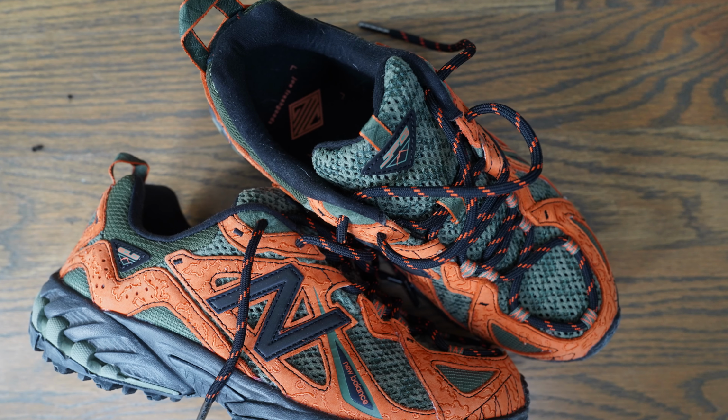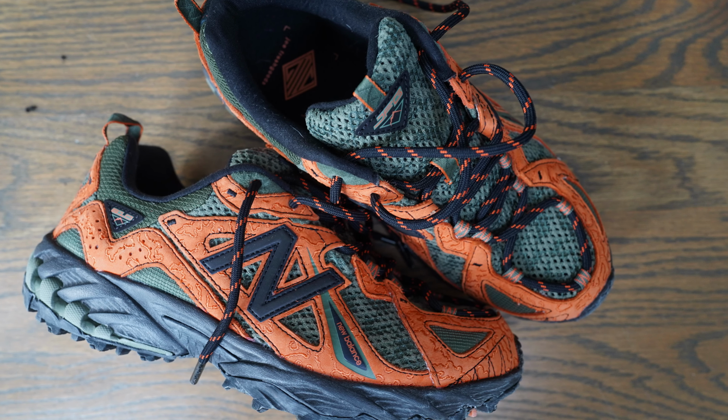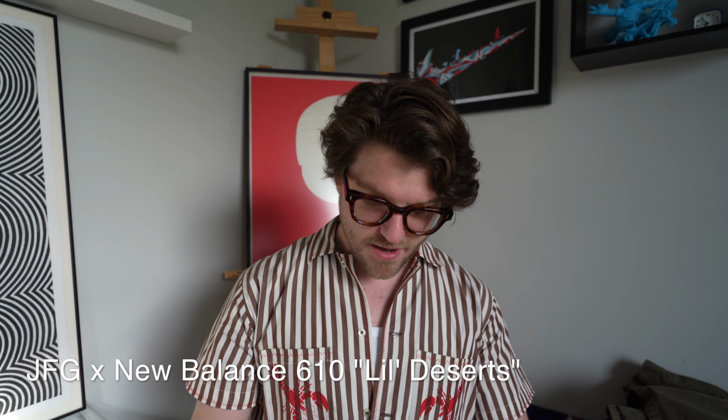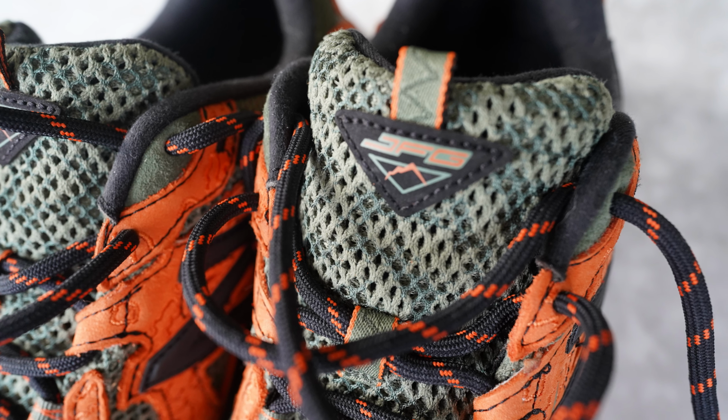These are the Joe Freshgoods New Balance 610. I forget the exact name for them, I'll put it right here, but they're this military kind of hunting green with a little bit of orange. They're just a fun color to wear, and I like them because they remind me of 90s hiking shoes. For those of you who are not familiar with Joe Freshgoods, he's a designer in Chicago.